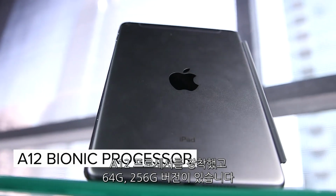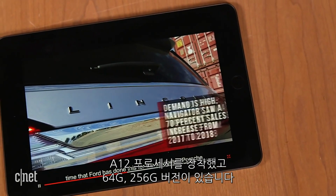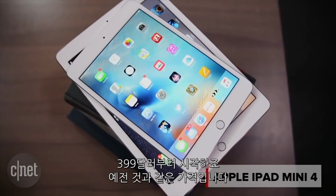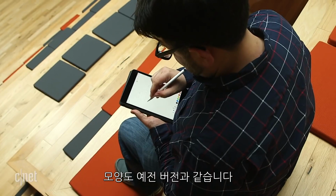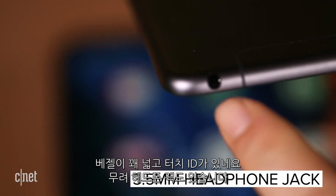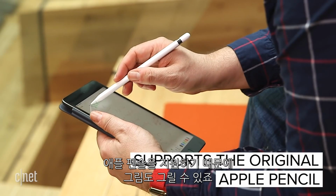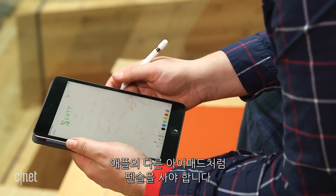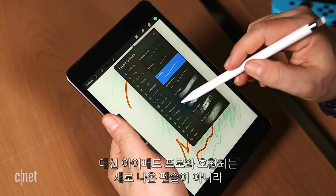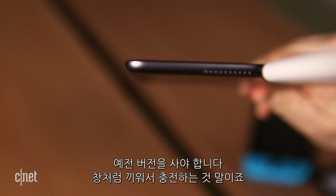There's an A12 processor and 64 or 256 gigabytes of storage inside the new Mini, which starts at $399, the same price as the older one. It looks just like other Minis you've known before. There's a pretty big bezel, there's Touch ID, there's a headphone jack. But it adds support for Apple Pencil, meaning you can draw on it just like Apple's other iPads, provided you buy a pencil. And not the new one that works with the new iPad Pros, the original one, which you charge from the Lightning jack like a spear.